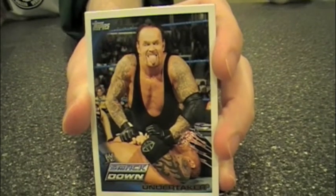So all in all, I think it's an improvement over last year. It might be one of the stronger sets they've put out since they've started doing them. I think so. Absolutely. I'm impressed. Thank you, Topps. So, all right, that's 2010 Topps WWE. It's out now, so check it out at your local hobby shop or everywhere else you buy cards. Absolutely.